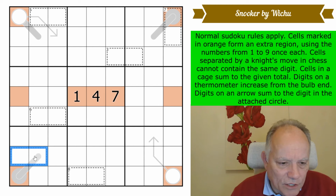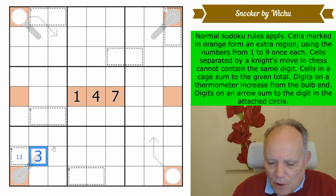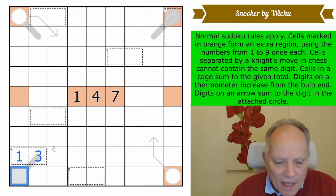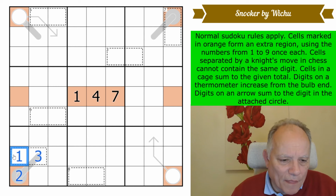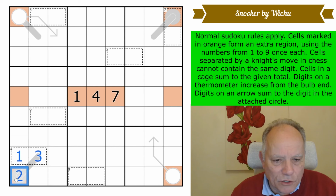This 4 cage is a 1 and a 3 pair. You can't put a 1 in a thermotip. That's a good knowledge bomb to take to the bank. And therefore, we're going to have to put 3 and 1 that way round, and that only leaves 2 to go there. So we have started in the extra region. Well, I suppose we were given a start in the extra region. We've contributed a 2 to it.